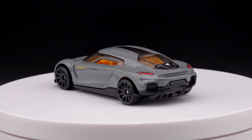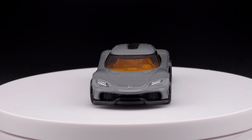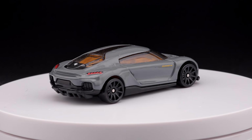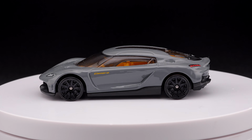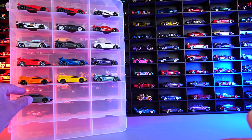And this one has nice detail on the front as far as those front stamping lights. The rears are nicely stamped, blacked out wheels with the 10-spoke chromes on here. I think it looks really nice in this colorway, although it would not be my first choice in colorway for a Koenigsegg. But we'll go ahead and throw our first one, the Gemera, just right up there on the board.